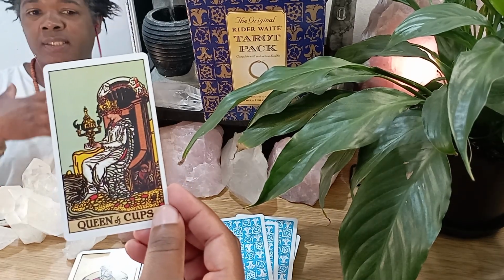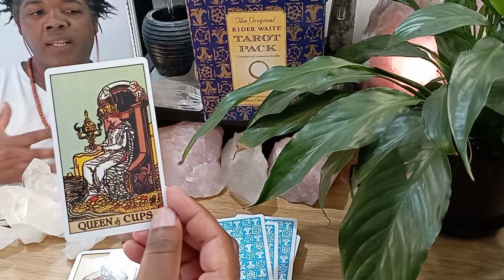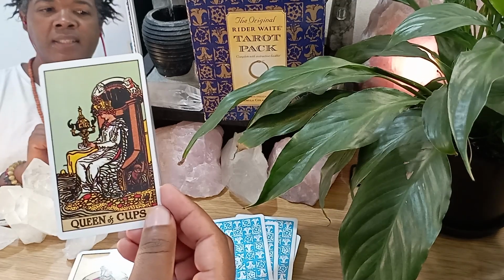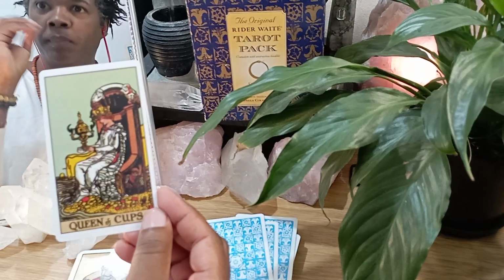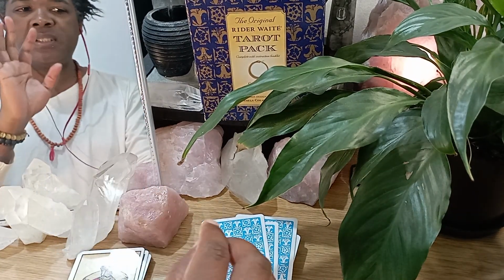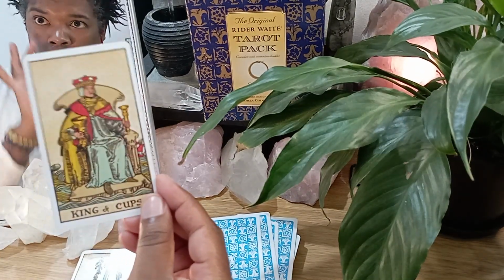Queen of Cups, hard work paying off, dreams coming true. So maybe you've been working at something for very, very long, and you're like, oh, is it ever going to work? Am I ever going to get there? Am I ever going to get my breakthrough? The Queen of Cups is letting you know that all the hard work that you've put in, it's all coming back to you in friendship, in kindness, in people, in love, in money, in life experiences, circumstances, all of those things.